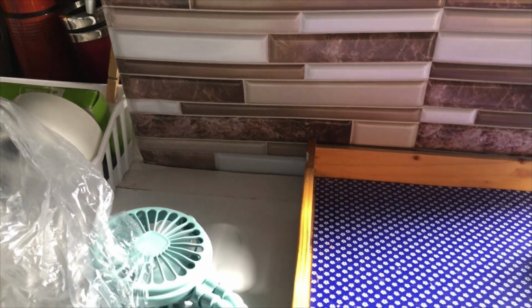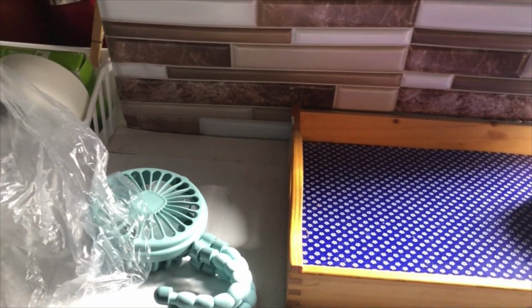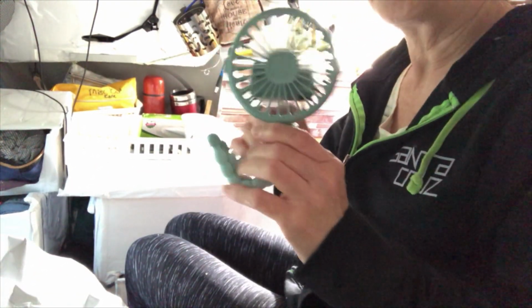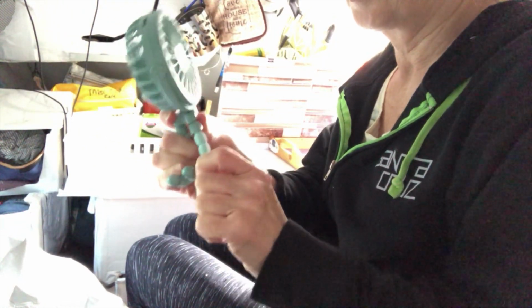Got to bring a phone holder out here. I think I have one. I can find it. Hold on 1 minute. Okay. Ow, that hurts my back. So, I found a holder. So here's my new little fan. I got one of these.